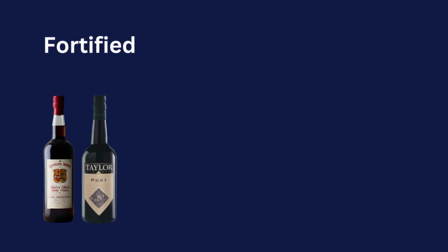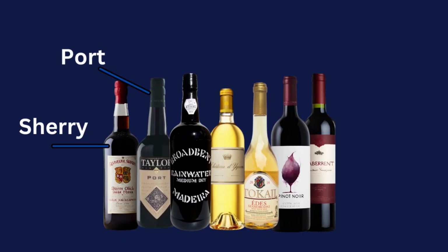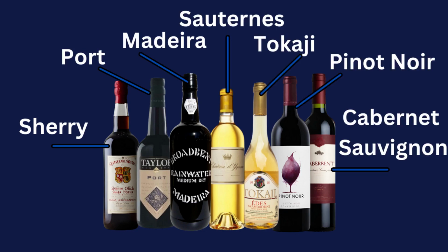There are tons and tons of different types of wines, but the main types used for whiskey making are fortified wine, dessert wine, and red wine. We're going to take a look at sherry, port, Madeira, Sauternes, Tokaj, and Pinot Noir, and Cabernet Sauvignon.